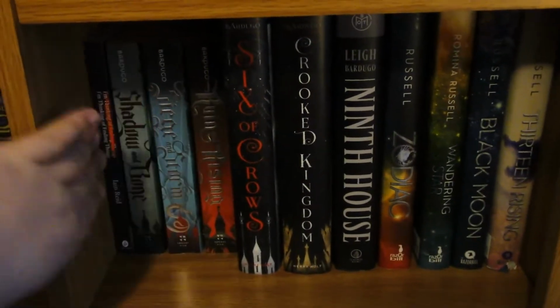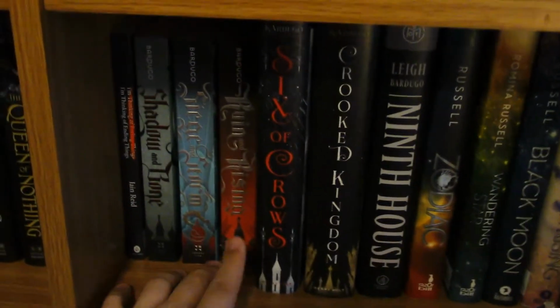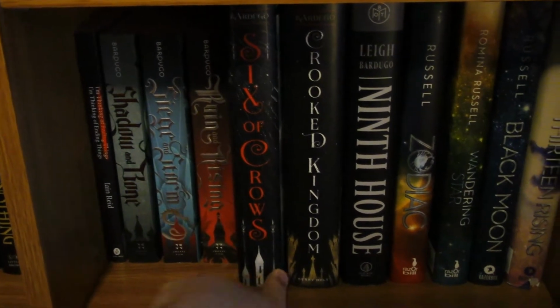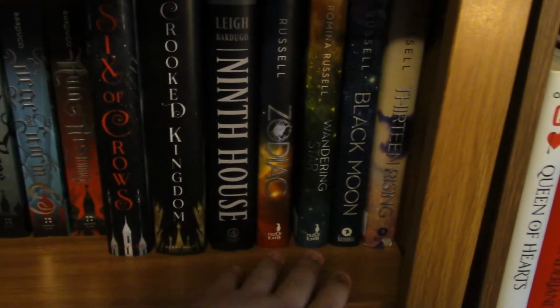I have Iain Reid's I'm Thinking of Ending Things, the Grisha series, Leigh Bardugo, the Six of Crows duology, and Ninth House, which is actually next on my reading list. And then the Zodiac series by Romina Russell, which is spectacular.